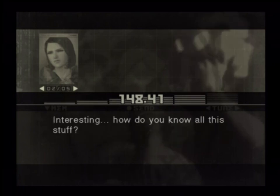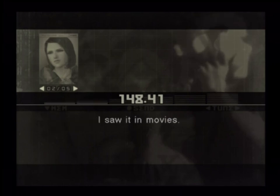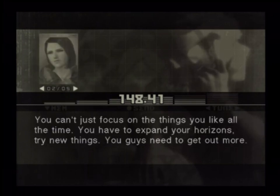Interesting. How do you know all this stuff? I saw it in movies. Like White Zombie. Never seen it? Nope. Can't say I have. How about Plan 9 from Outer Space? No. Missed it. You can't just focus on the things you like all the time. You have to expand your horizons, try new things. You guys need to get out more.